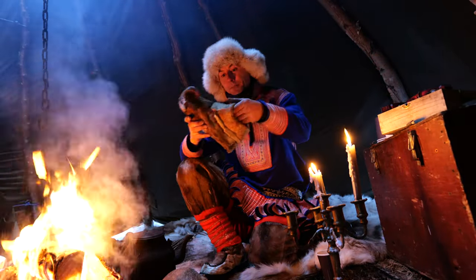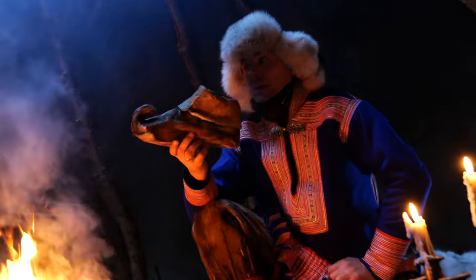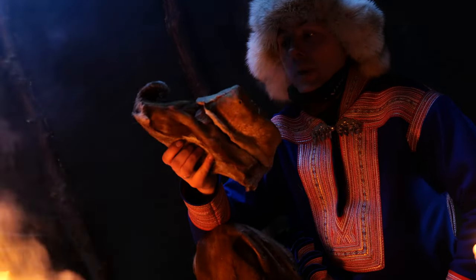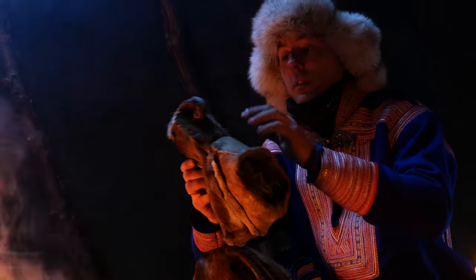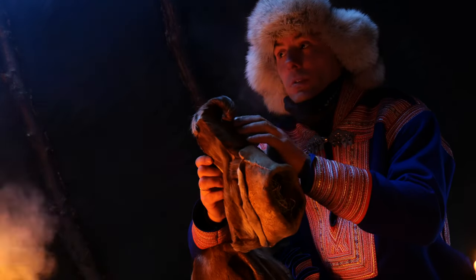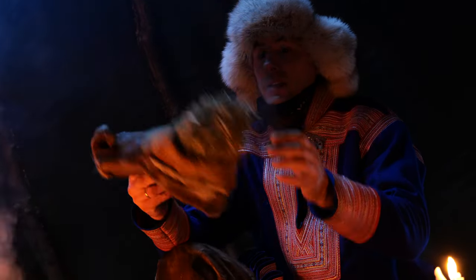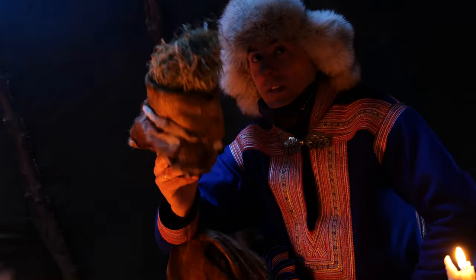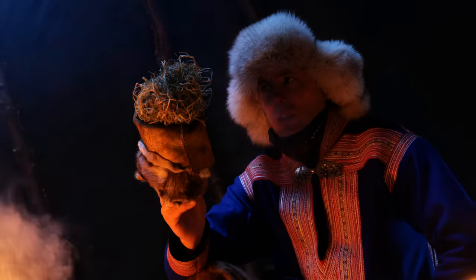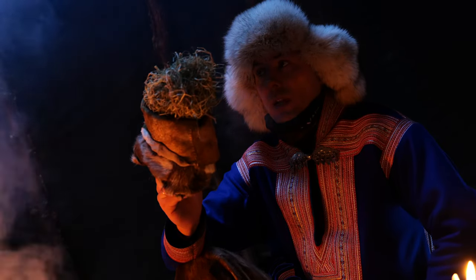Then we have the shoes. These shoes are actually still today the warmest shoes you can have when you go outside. The main reason is the hair, because there is a lot of air inside, so it's very good insulation. And the second one is the grass we use inside. This is a special type of grass. It's what we call senna grass in the Norwegian language.